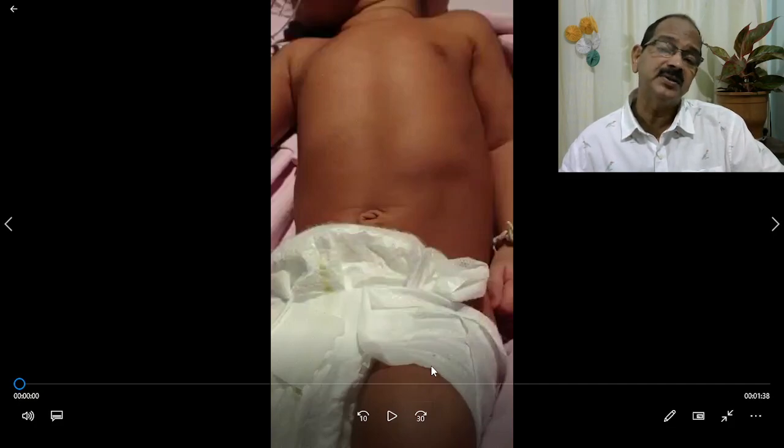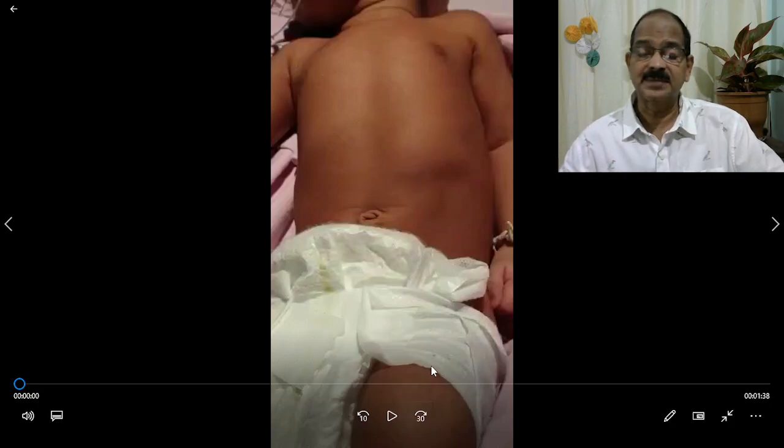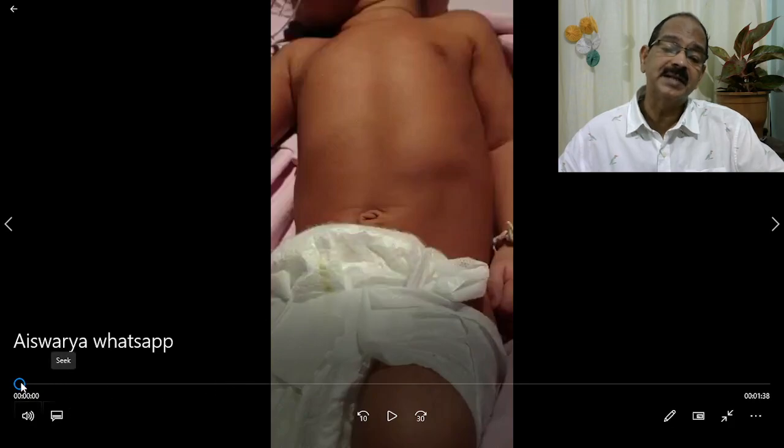It's very difficult to get that mass. You can imagine the difficulty of palpating the abdomen of a newborn. The moment you touch, it will go into rigidity. So the ideal situation is to keep the baby feeding on the lap of the mother. You expose and palpate very carefully. You will get the mass. The next one is observation of the visible peristalsis.